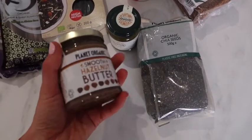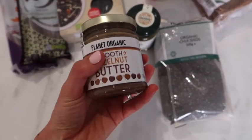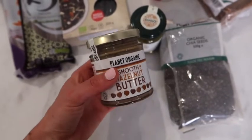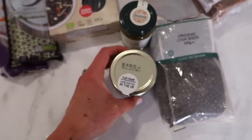I normally get almond butter, but I saw this hazelnut butter and I really wanted to try it, and I know Kyrie will like it and he's never had hazelnut, so it's a good way to introduce something new to him. So it's just literally raw hazelnut smoothed.